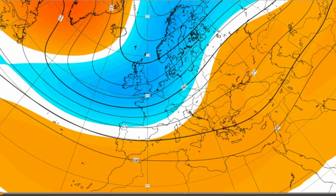This is your ECMWF 42-day forecast. So, without further ado, we are going to get straight into this. So, this is week 1.